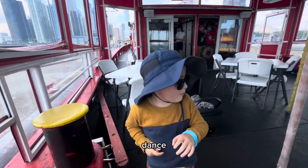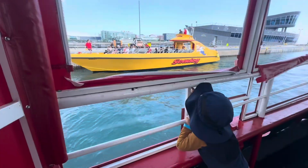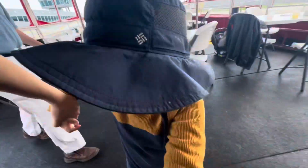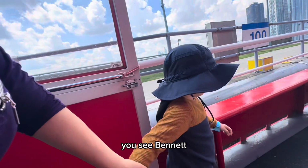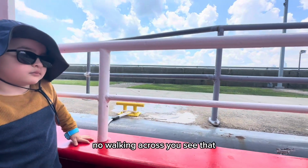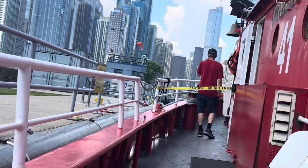Bennett, dance. See, Bennett, you see that sign? There's been no crossing, no walking across. You see that? Do not enter. Did you see that? It said, do not enter.